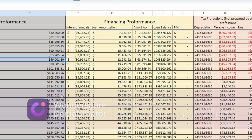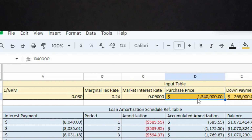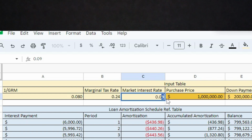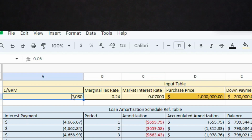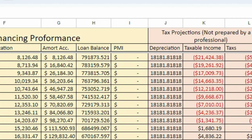All right, let's go over to our investment calculator and plug in some real life examples. I'm going to plug in $1 million just so we have a baseline for how real estate performs overall. I'm going to put the market interest rate at 7%. Inflation is going to be 3%. That's just the average over the last 110 years. It's 3.25%, but we're using 3% just to make the numbers a little easier. And we're going to assume a down payment of $200,000, or 20%. So let's see where our projections lie.